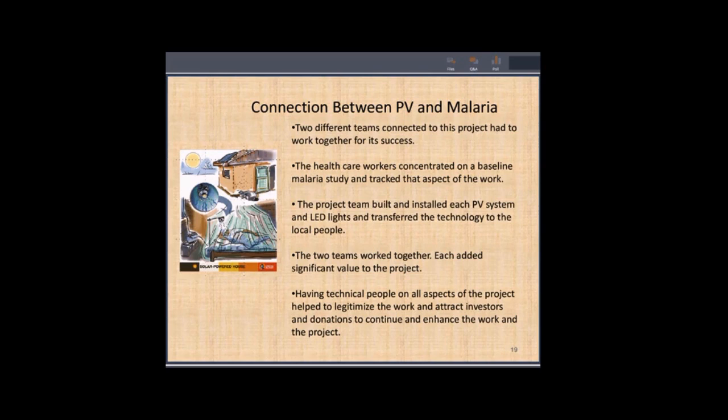Okay. So those were the two very different teams of people. And the healthcare workers don't know anything about the technology. And folks like myself, I don't know much about malaria except I don't want it, right? Okay. I'm going to sleep under a bed net and take Valerian while I'm there if I was going. Okay. Next slide.